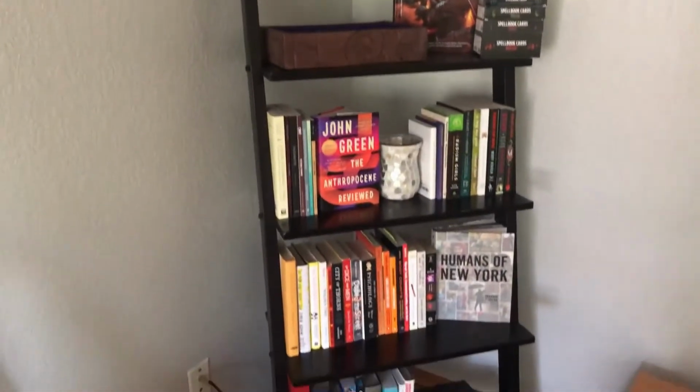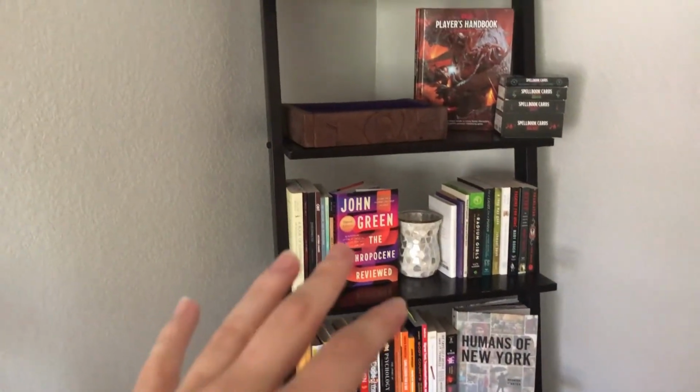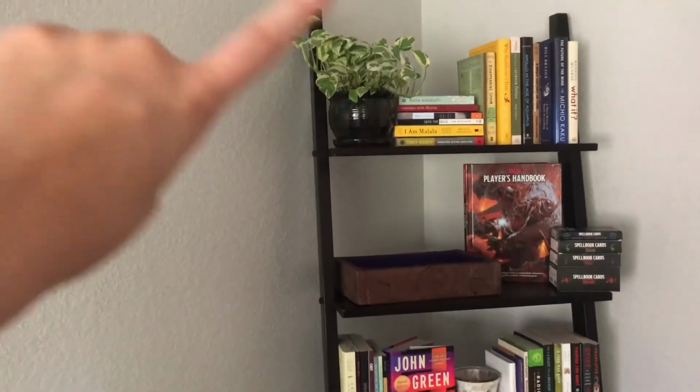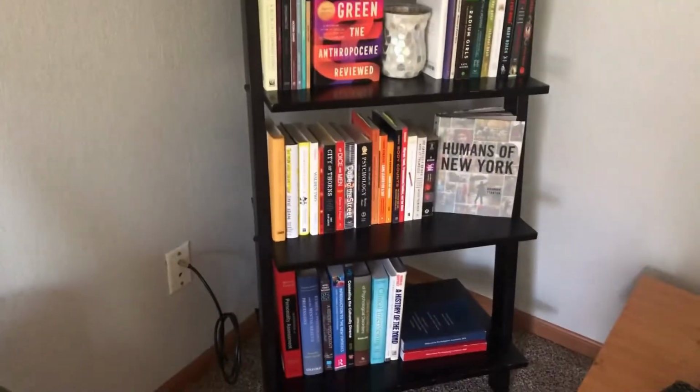And then let's go to the other one. This is the shelf that's out in the living room. Down there is just textbooks and stuff. This is all nonfiction, essays and poetry, nonfiction, my D&D shelf, and then more nonfiction up there. This one's also got a lot of space, but yeah, that's generally it.